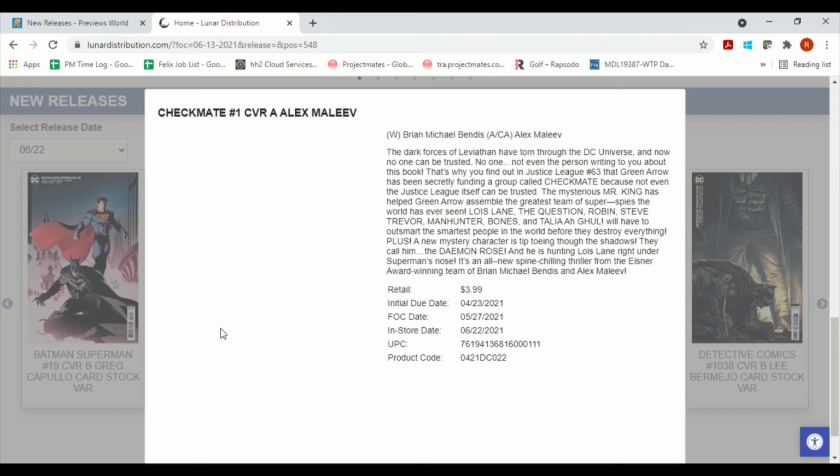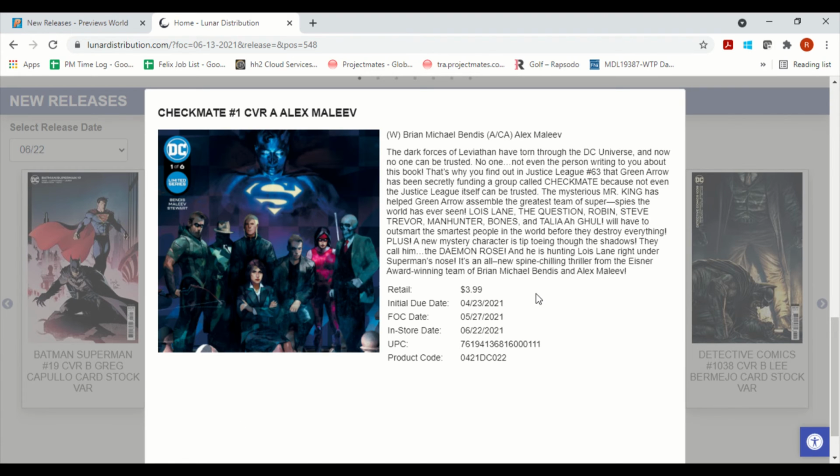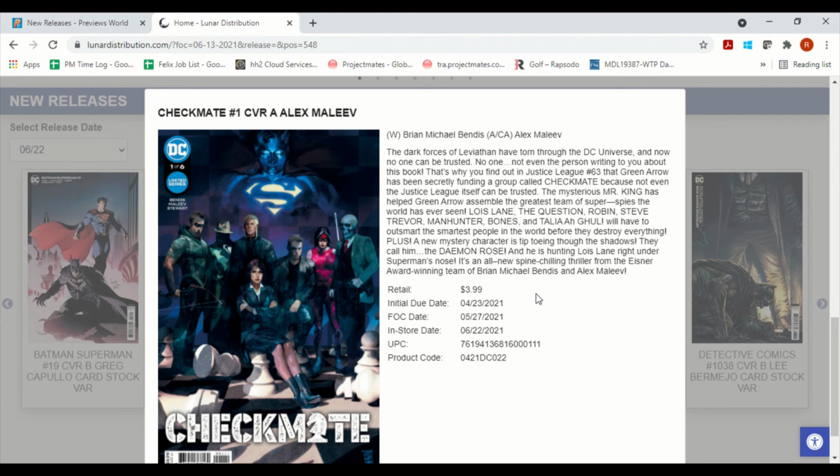This is a book I've been looking forward to reading. Dark forces of Leviathan have torn through the DC universe, and now no one can be trusted. No one, not even the person writing to you about this book. Okay, that's why you find out in Justice League number 63 that Green Arrow has been secretly funding a group called Checkmate, because not even the Justice League itself can be trusted. The mysterious Mr. King has helped Green Arrow assemble the greatest team of super spies the world has ever seen. Lois Lane, the Question, Robin, Steve Trevor, Manhunter, Bones, and Talia al Ghul will have to outsmart the smartest people in the world before they destroy everything.